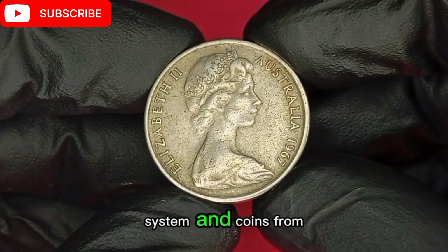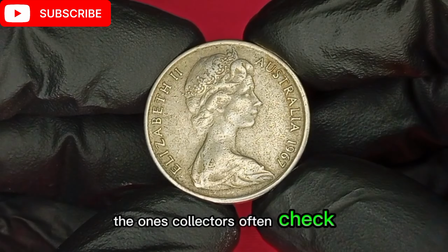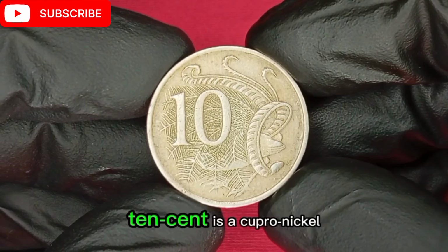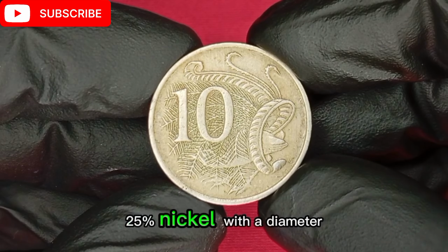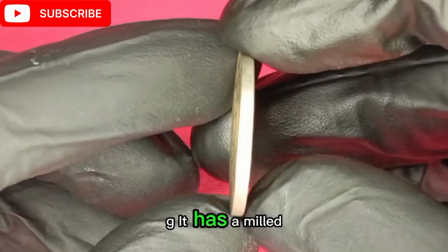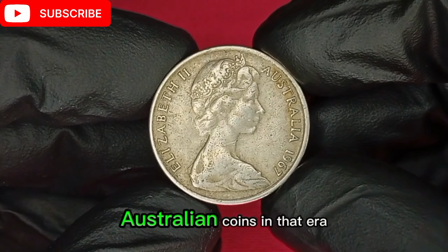currency system, and coins from these early decimal runs are the ones collectors often check first in jars and piggy banks. Physically, the 1967 10-cent is a cupro-nickel round, officially 75% copper and 25% nickel, with a diameter of 23.6 mm and a mass of about 5.66 g. It has a milled edge and the familiar portrait of the Queen used on Australian coins in that era.